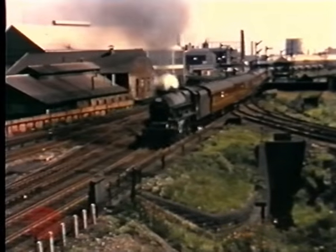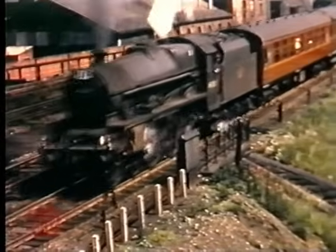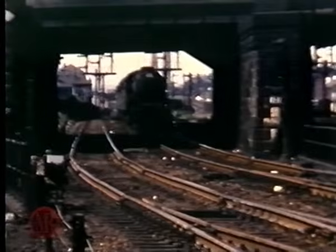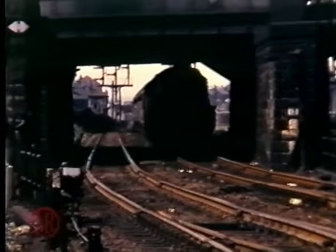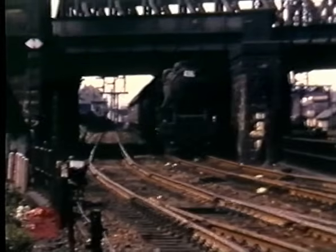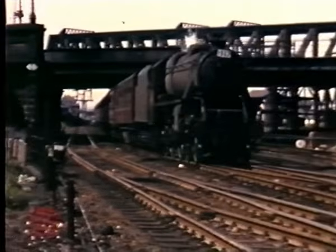About to pass through Holbeck low-level station is Jubilee 45588 Kashmir of Carlisle Upperby Shed on a relief to the Thames Clyde Express. J50 Class 68892 passes over K1 Class 62010 of York Shed, waiting to return to Neville Hill. Class 5 45075 of Farnley Junction arrives on a Morecambe Leeds working. Wortley Junction signal box and signals can be seen through the bridge.